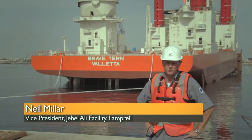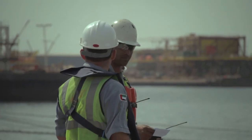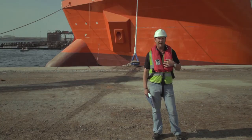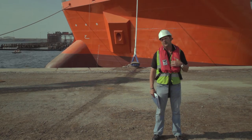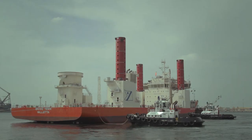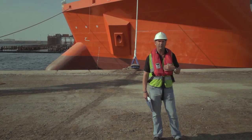I think this particular project just beautifully demonstrates that size really isn't an issue for Lamprell Jebel Ali, nor the fact that we're not directly on the quayside. So, credit to all parties involved. It's not just myself. There's a big team behind this. Upwards of probably 1,500 to 2,000 personnel, including the production people, have been involved in the project overall. With the teamwork around that, it's an outstanding achievement, something that I'm very, very proud of.